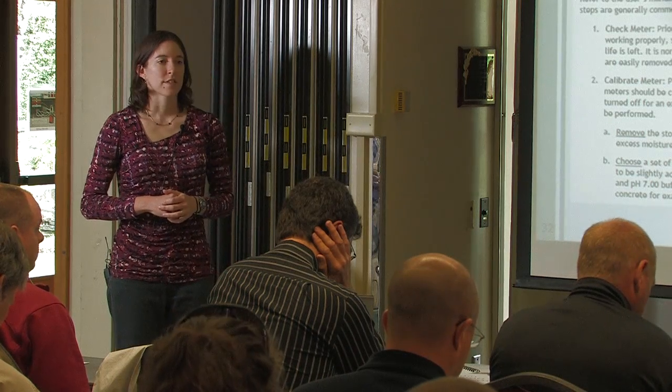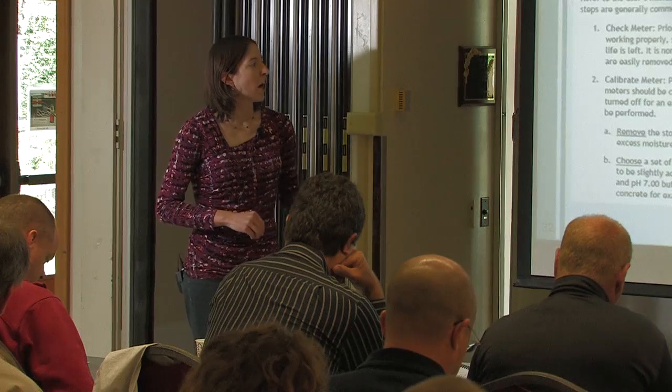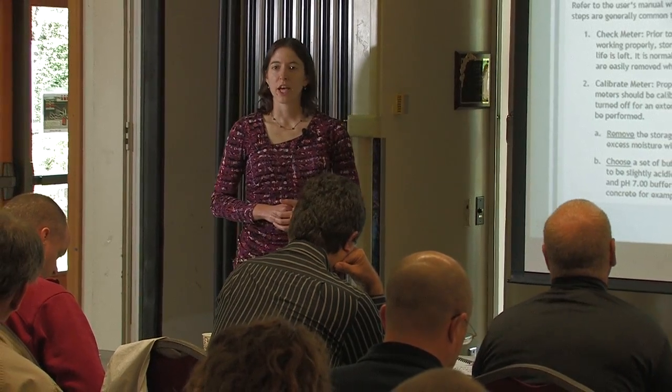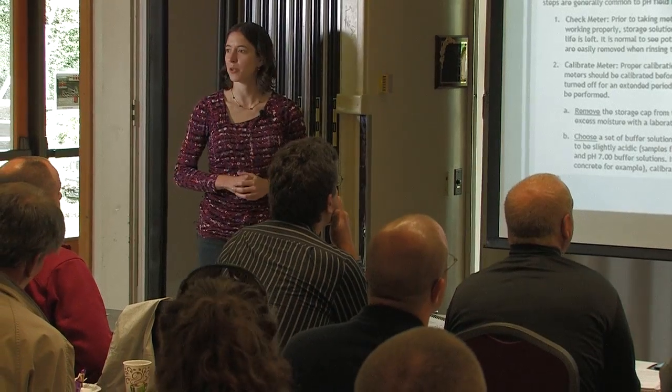The methods section is a little bit longer typically just because we went through the methods for each type of thing you could use. So the pH field meter, we stepped through some basic steps there. pH test strips, we stepped through those. One thing I wanted to point out is that we kept these pretty generic because every field meter and every bottle of test strips is slightly different.